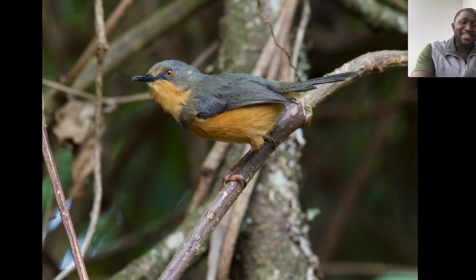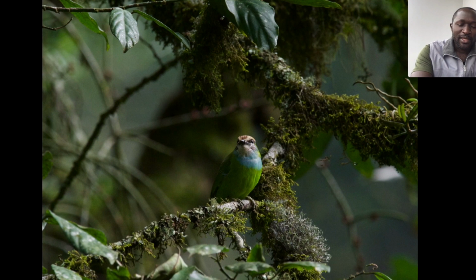They're very interesting. Some birds are really restricted to certain microhabitats, but these guys are going to be everywhere in the forest. And the major, or the biggest target on this hike, is the grauer's broadbill. We do about 18,000 steps on this day to find this bird and several other Albertine Rift endemics.